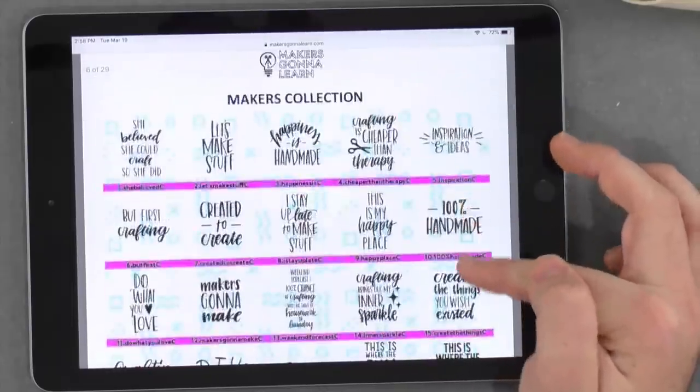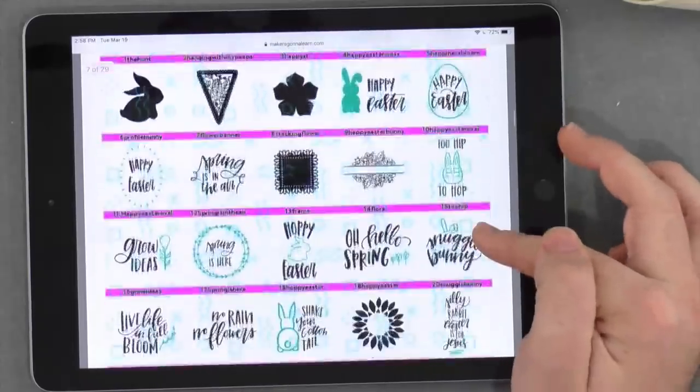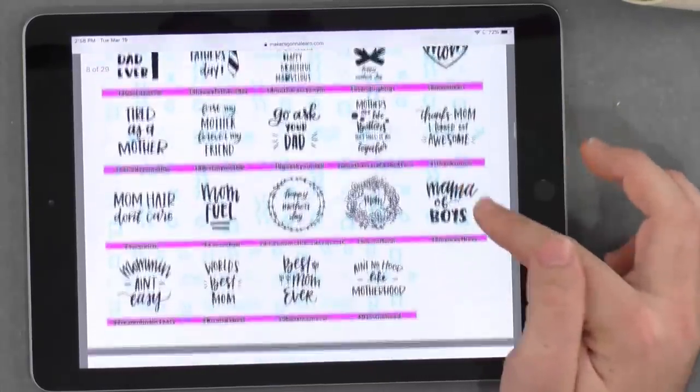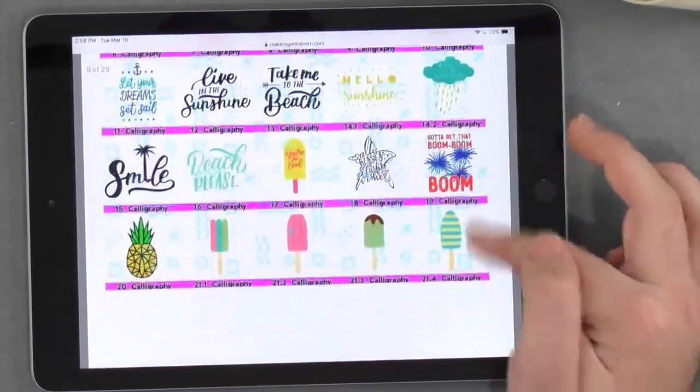There's so many collections. I mean, guys, you get over 800 pieces of art, which is crazy. Tracy said that the membership was one of her best investments. It's little testimonies, Tracy, like that that are just amazing. Thank you so, so much. Y'all are so sweet. We just love it.